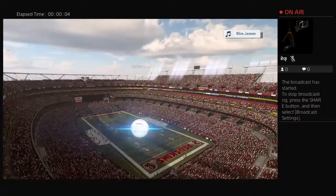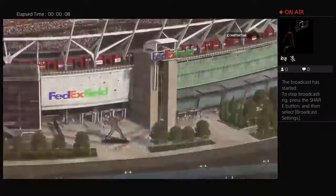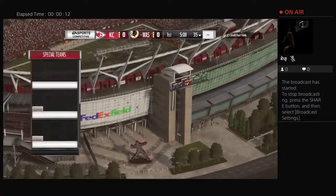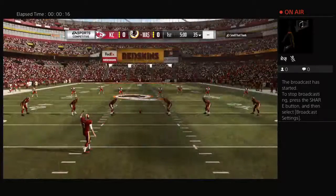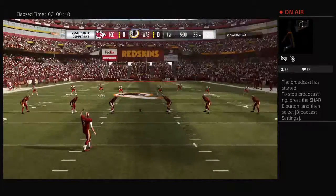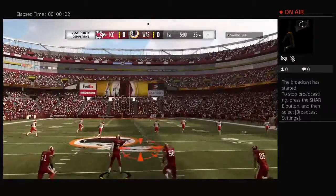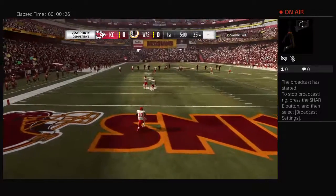NFL brings us to our nation's capital at FedEx Field in Landover, Maryland. Just as we were getting ready for air, both teams coming out of their locker rooms, out of the tunnel, and this crowd is pumped up as their Redskins get set to match up with the Kansas City Chiefs. The kicker, Dustin Hopkins, set to get this one going. And we are underway from FedEx Field.